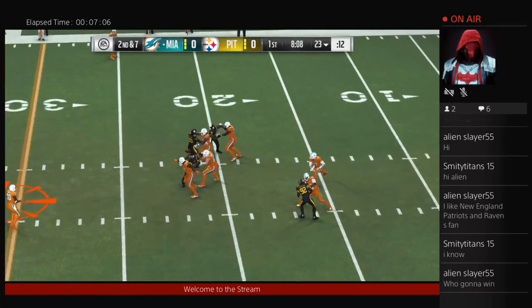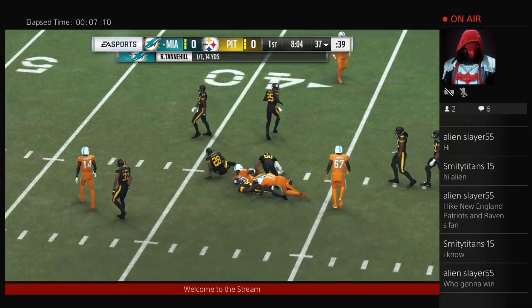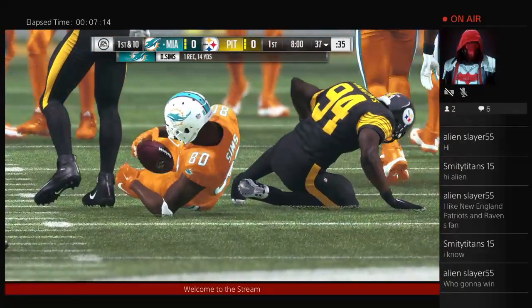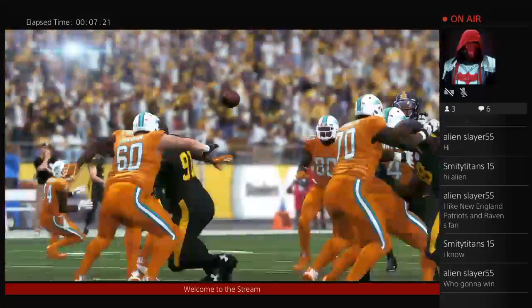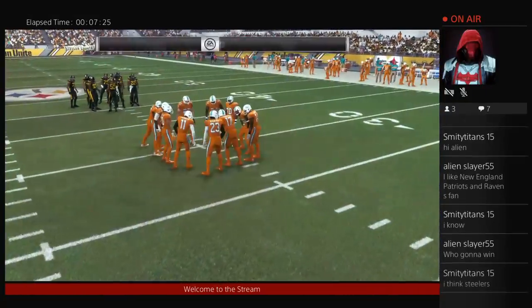Second down, here's Tannehill. And it's complete. The tight end, Deion Sims. They give him 14 yards that time and a fresh set of downs. So an excellent throw and an excellent catch there. Zone coverage, which means you just have to find the open areas in between defenders, is exactly what happened on that play.